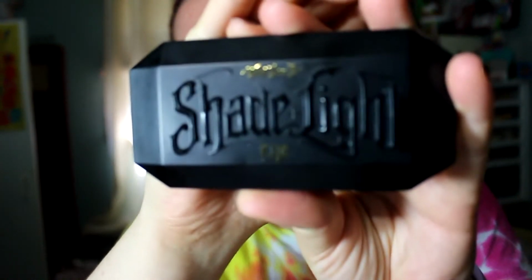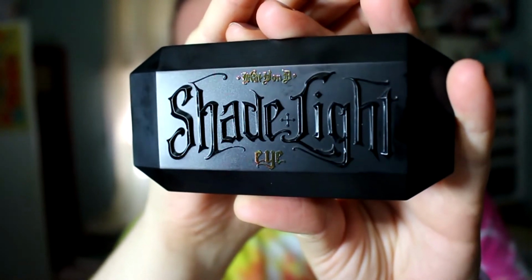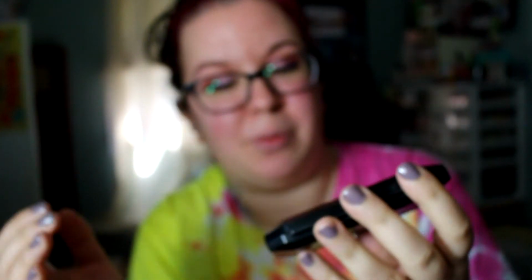But what I didn't notice is that when you open it, it still has the Kat Von D branding on it, which is weird to me. So I don't know how long this has been around, if it was made when she still was part of the company, or if they just had a bunch of these palette components that they needed to use up, so they're still using stuff with her name on it. At any rate, it's the same plastic packaging as her other Shade and Light palettes, and it has a little mirror inside.